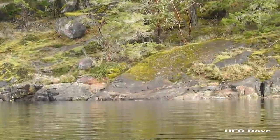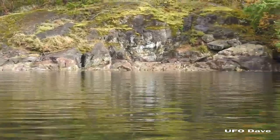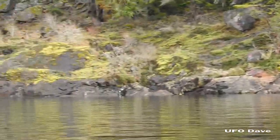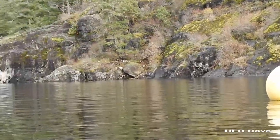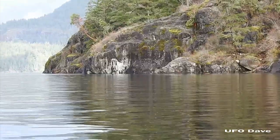But the water level is so much higher. These piles of rocks that were all the way around here are now underwater. It's been raining a lot. There's a lot of debris in the water. But the water level is so high right now, I had to come out. So let's check it out. We're going around that corner.